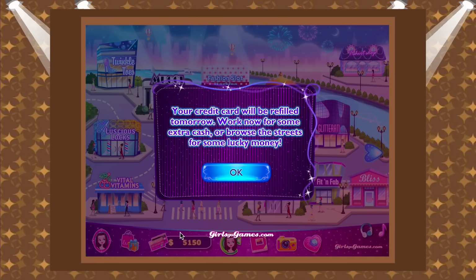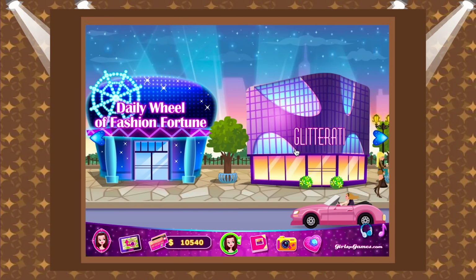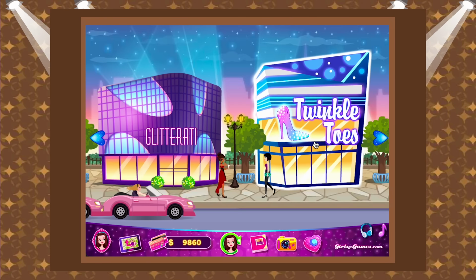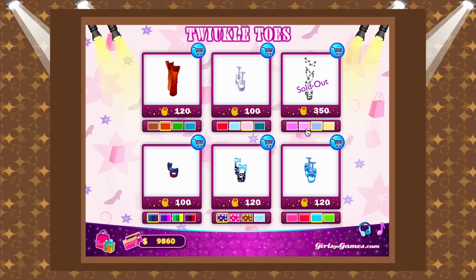The store is also auto-advanced now. If Glitterati is on the right side of the screen and you click on that and exit, the neighboring store Twinkle Toes will be on the right side of the screen instead. So long as you're looking through the stores in order, this saves a bit of time.